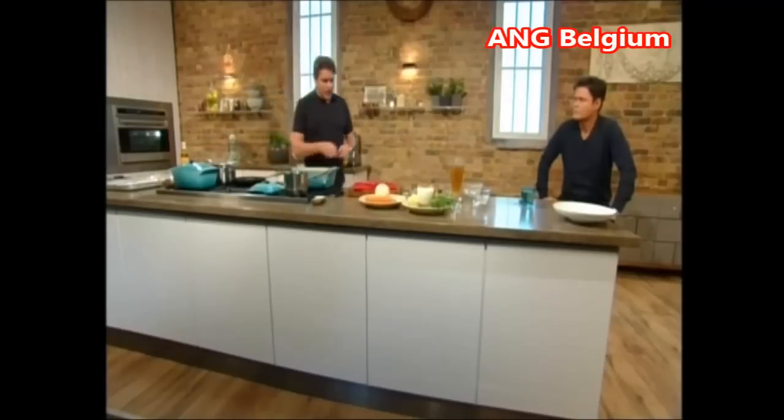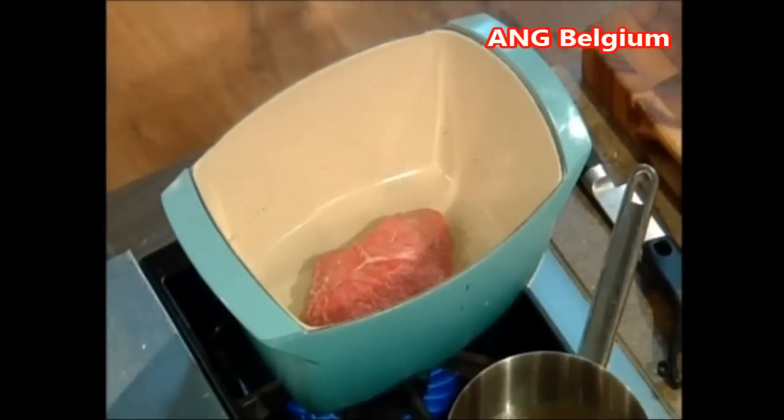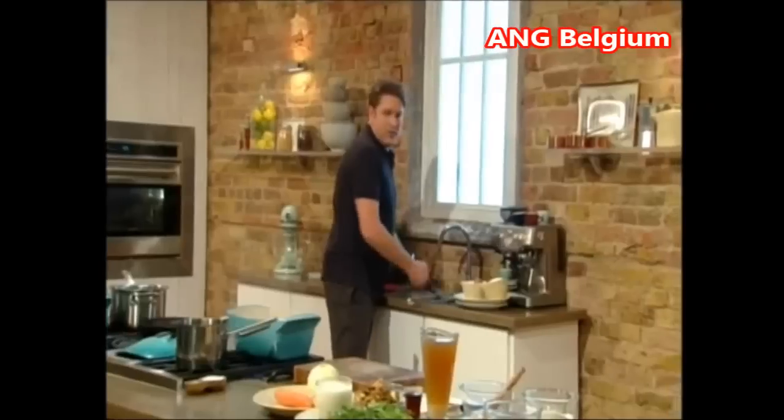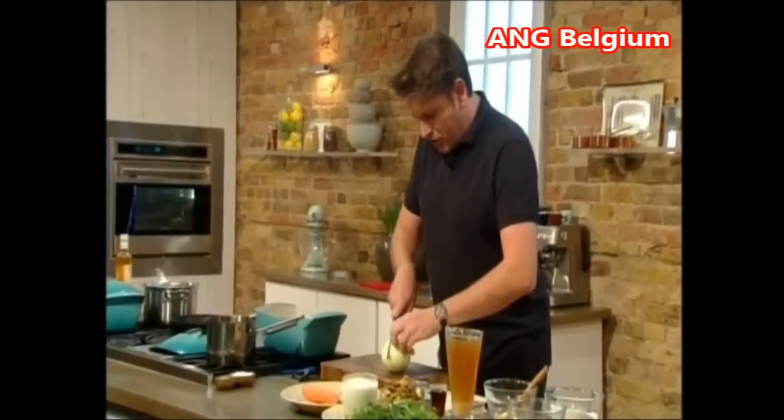So the stewing steak that we got, we're going to brown off first of all, so very hot pan in there, and just incorporate it with some carrots, a few bits of onions, bay leaves, some garlic, peppercorns, and a bit of stock.